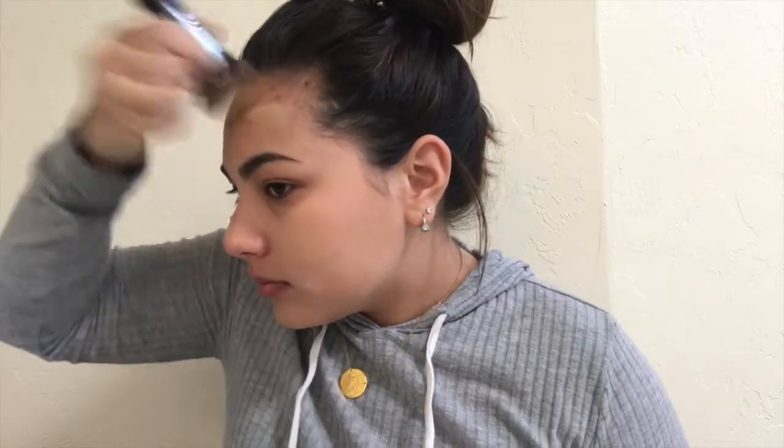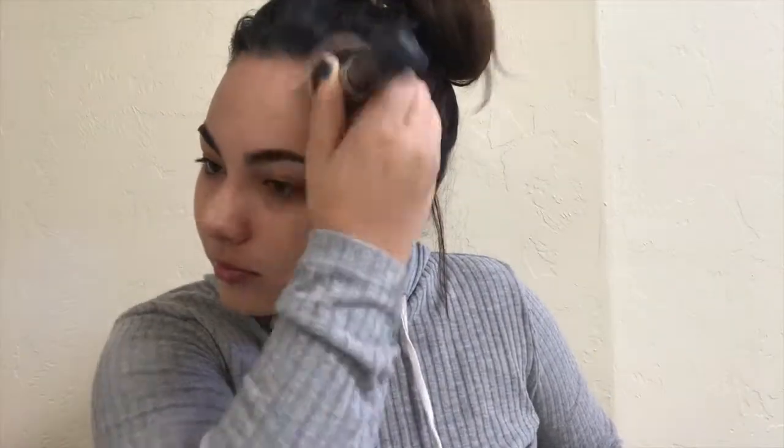I'd say that this foundation is a medium to full coverage foundation. It's one of my favorites. I actually am so used to the IT Cosmetics consistency that this thicker consistency at first was pretty difficult to use, but now I am super used to it and I actually really like it.